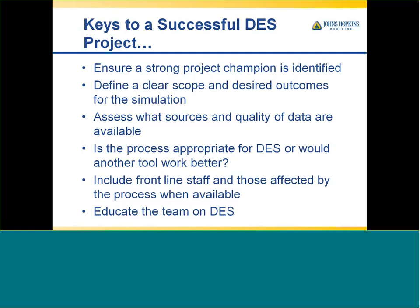Another aspect that I think is very important is to understand what data we have available and where that data can be gleaned from. Fortunately, many health systems now are going towards electronic systems, and we can get that data on the fly and more on a real-time basis.